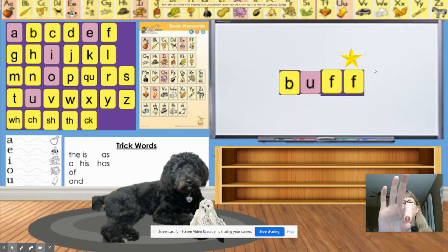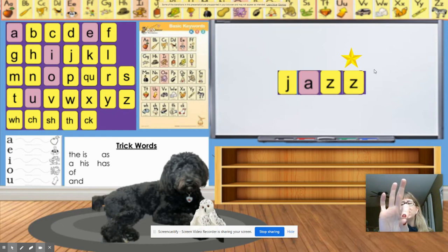Buff. Whoops. B, f, buff. Buff. I'm buff. Show me your muscles, everyone. Show me your best buff pose. Ready? 1, 2, 3. Nice. Here's a word. Jazz. Jazz is a beautiful type of music. I love jazz. Okay. Notice that every one of my words had the star marking the bonus letter.